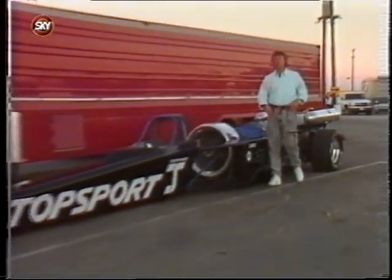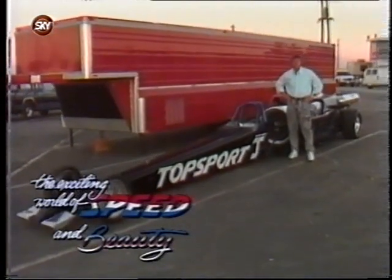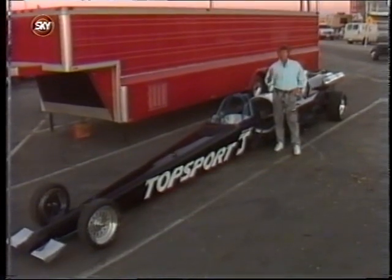The closest you can get to flying without leaving the ground is a car like this one, a jet dragster. The most exotic of all racers uses the same engines that the Navy used in many of its fighter jets in the 1960s. When you light the afterburner on this baby, there's no holding back.